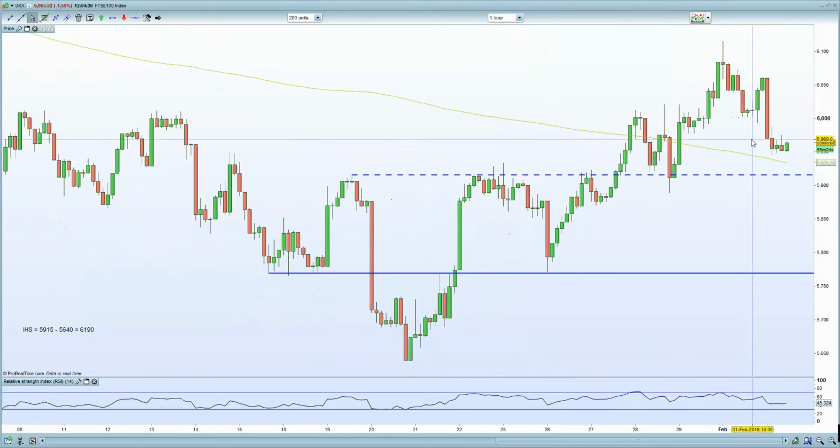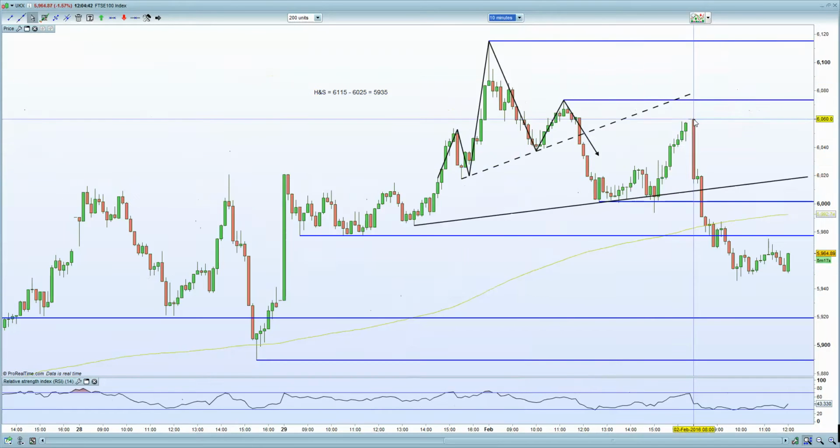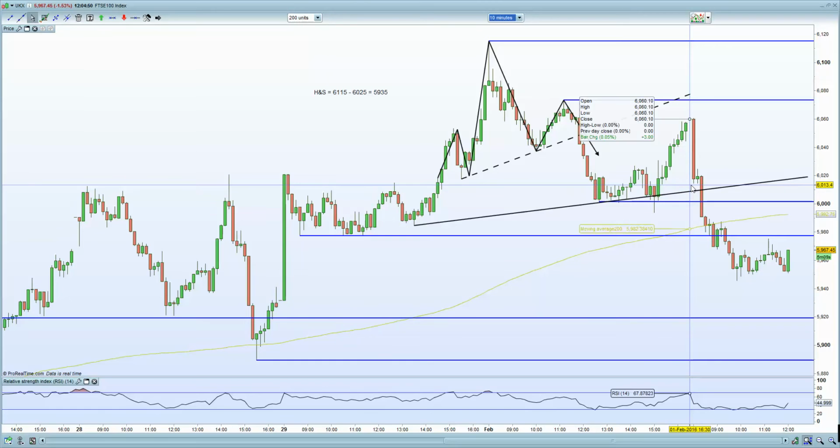FTSE 100, again, the 200 MA is certainly coming into potential support. You have retraced now quite substantially. The bearish news has been baked in now. You've moved from a pivot high of 6060 down to 5945. So ask yourself this question: 120-point drop, isn't that sufficient to account for the weakness in BP? Yes, it is. So again, certainly think along those lines.